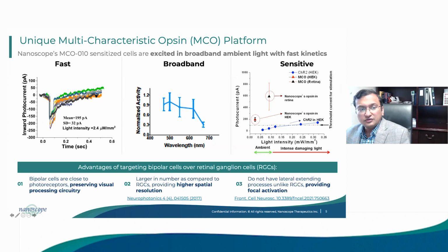So because of that unique molecular structure, we have these three unique characteristics. One is the opsin is fast, very fast. As you can see, it's in a millisecond timescale: the current goes down, and in a millisecond, it comes back. So we have millisecond kinetics. Unlike traditional visual processing, where multiple proteins have to come and interact to make the whole sensation, here it has to work like a light switch. So this fast response is very important. Otherwise, you will get blurred vision.